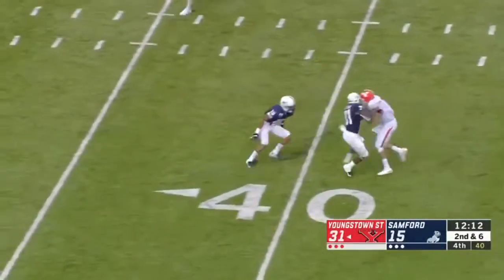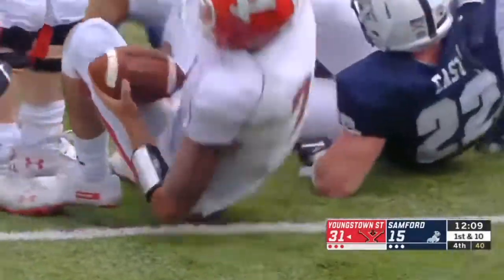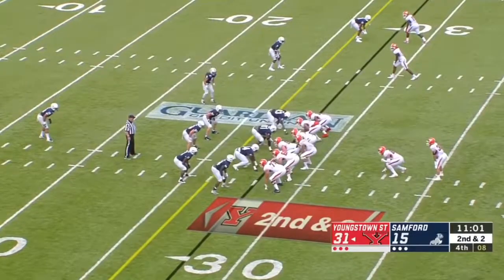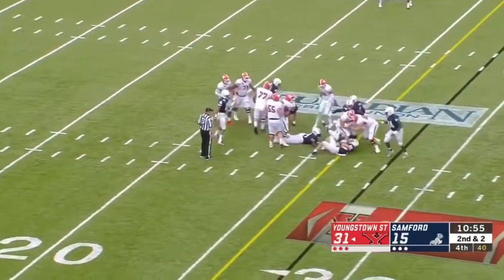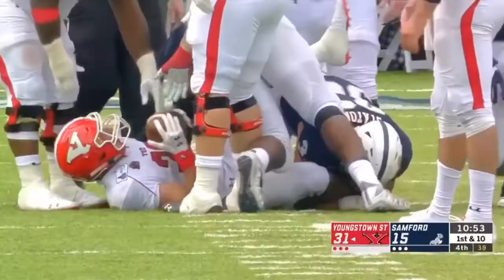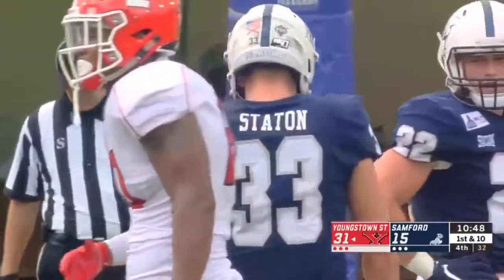Mays pulls it out, and the quarterback keeper, there he goes. Mays wisely stays in bounds down to the 35-yard line. And out of the eye, Alessi. A stutter step and corralled at the 25. Needed 2, he gains 3. State in the stop, but not before Youngstown State picks up a 1st down.